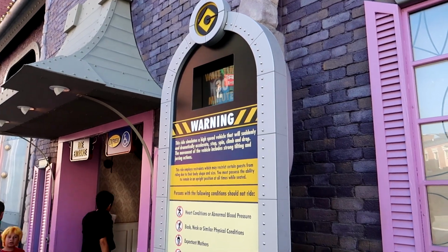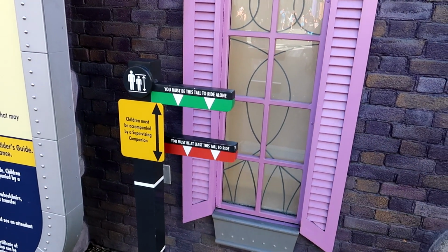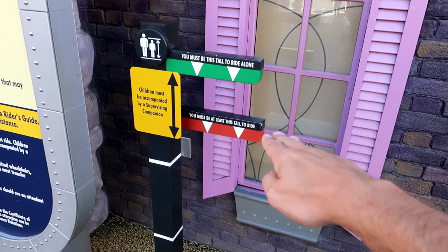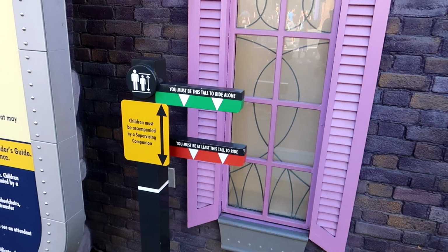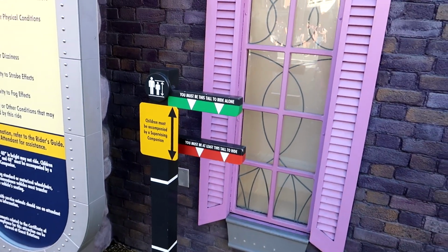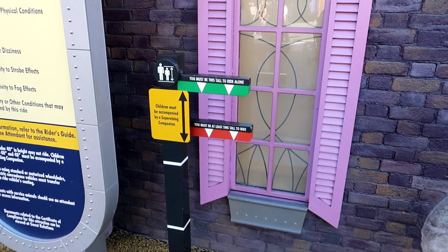Over at Despicable Me Minion Mayhem, it is actually 40 inches to ride alone, and then 48 inches. So you gotta have the 40 right there, all right? You gotta do that, but you've gotta be accompanied by a supervising companion. It seems like for both, actually. Yeah, they want you to go with people, but this is gonna be the bare minimum, and then to ride alone, as it were. And again, this information can be found in the Universal Studios Hollywood app, on top of all the things I'm talking about here today.